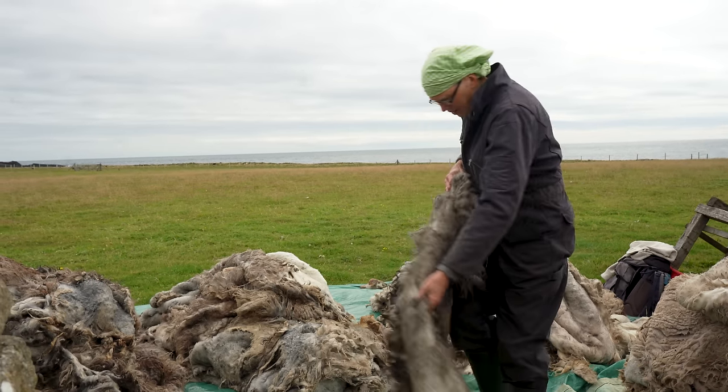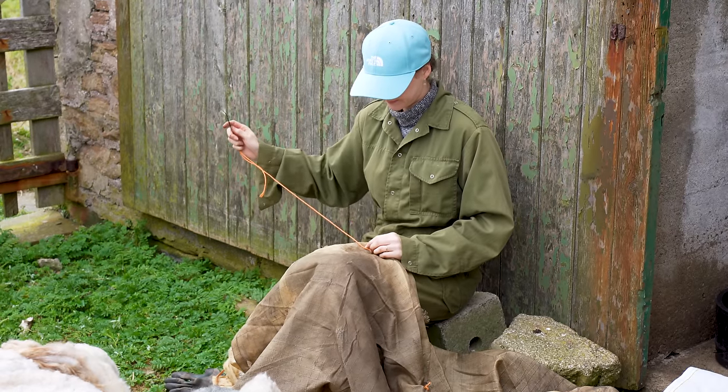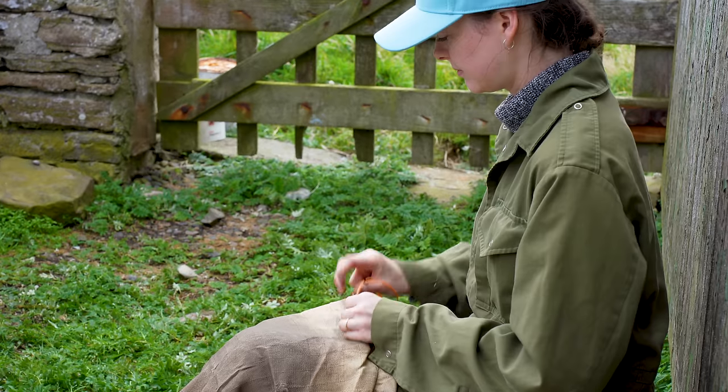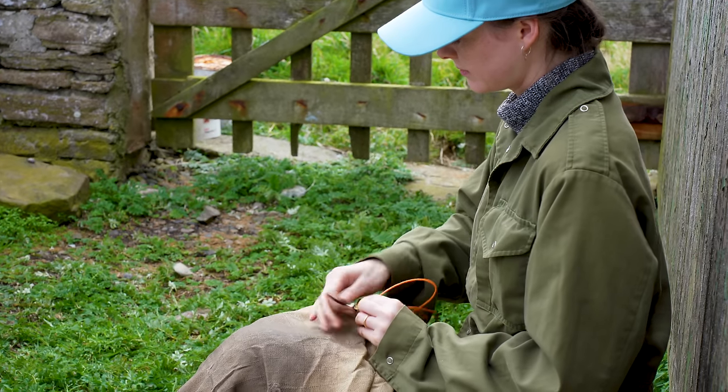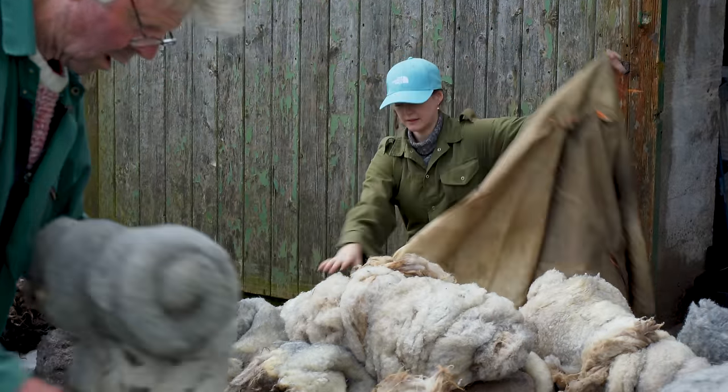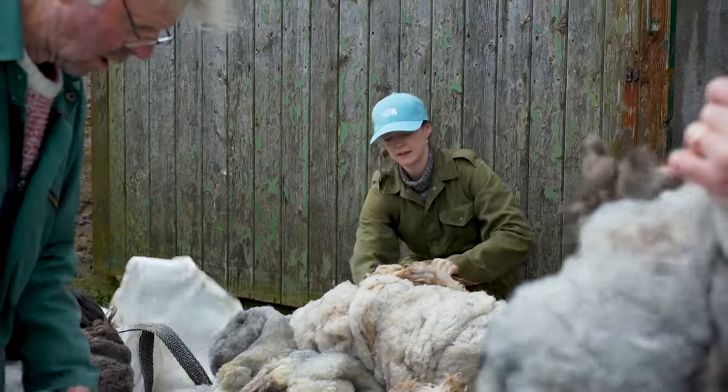When the wool sacks come back from processing on the UK mainland, they're always in a pretty bad state of repair. Catherine is stitching up the holes so we can pack the sacks with this year's wool. Will that just be based on the age of the sheep or? Yeah, it's a lot to do with that and gender.